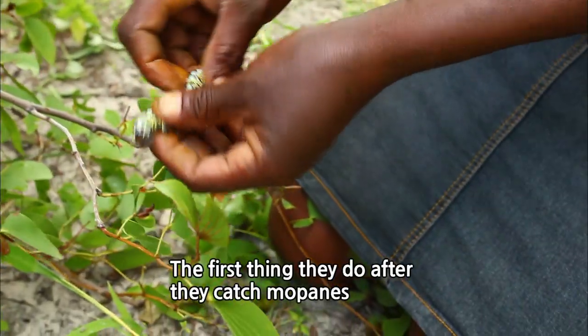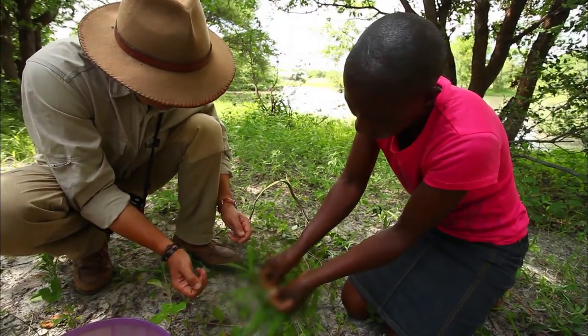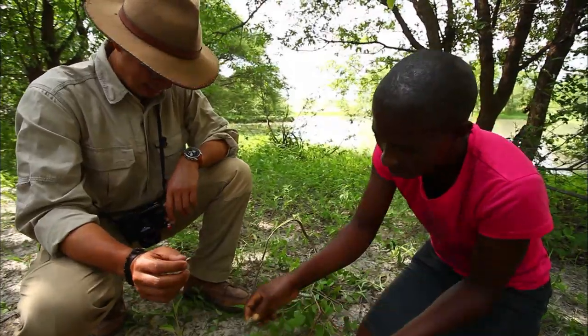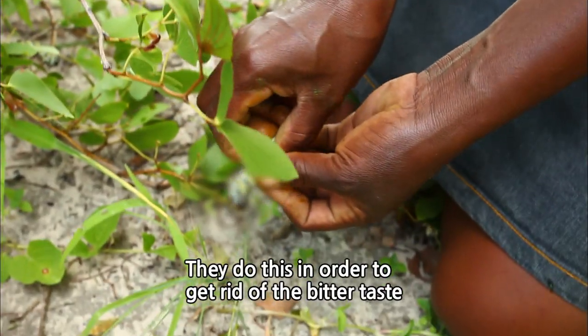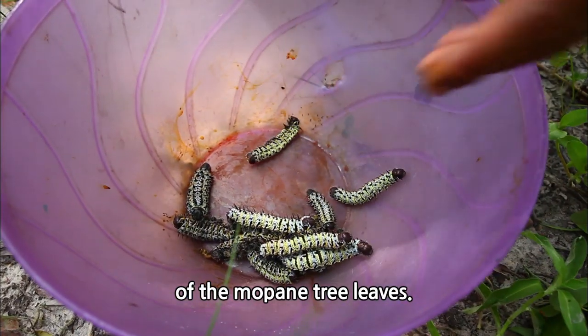The first thing they do after they catch mopanis is to take out the guts. They do this in order to get rid of the bitter taste of the mopani tree leaves.